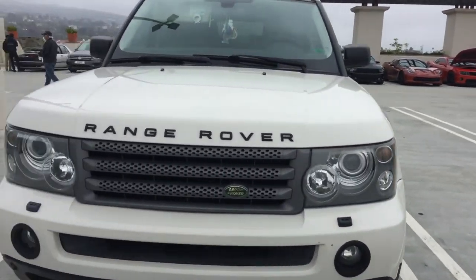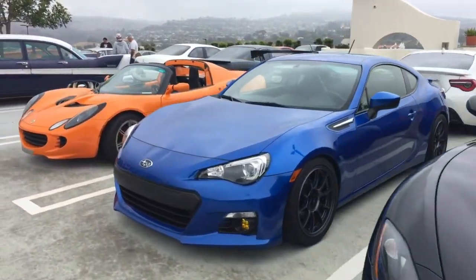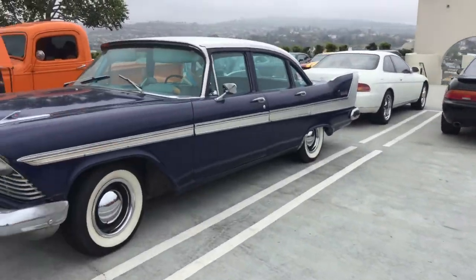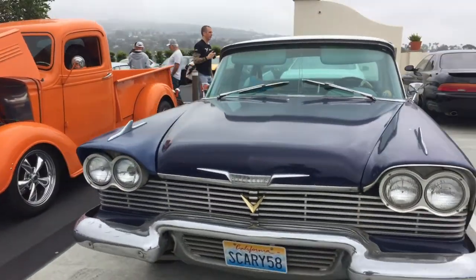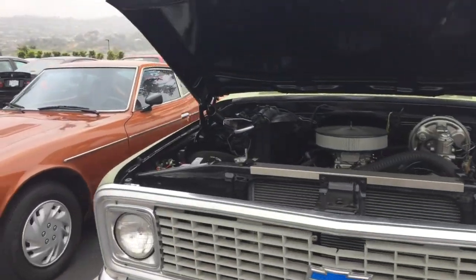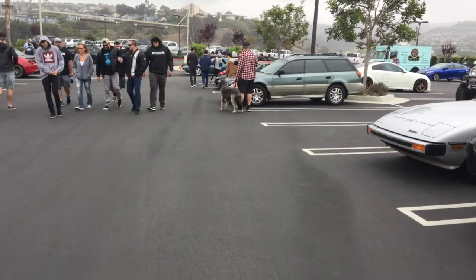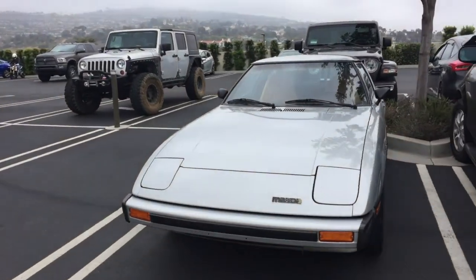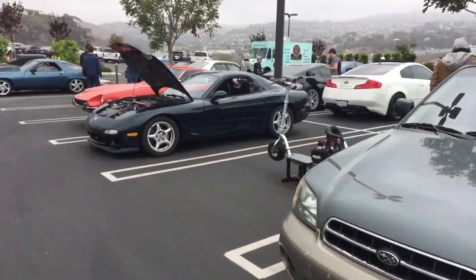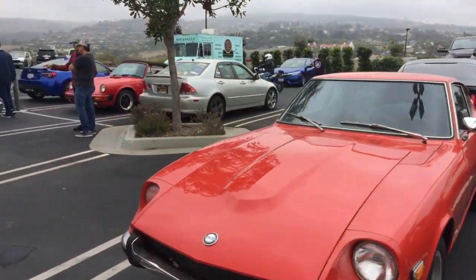Yep, exactly. Range Rover, a Maserati, a Subaru BRZ, nice little Lotus, great looking Plymouth here, huge looking car, and the Chevy truck, another Chevy truck, nice small block in that, little Z car. As we go down through here, we've got one of the RX-7s from the mid to late 80s. Morning, gentlemen. Little Subaru, Mazda, the later RX-7. Another little Z car there.